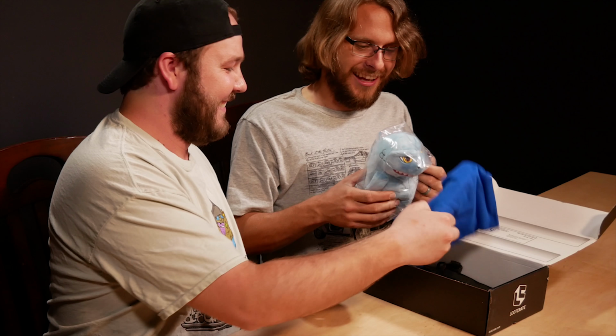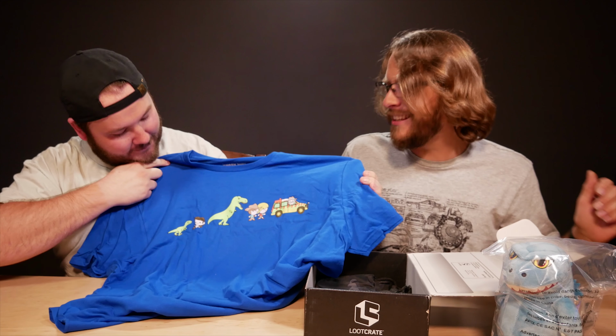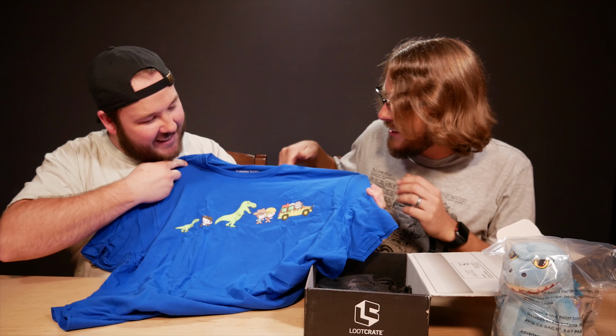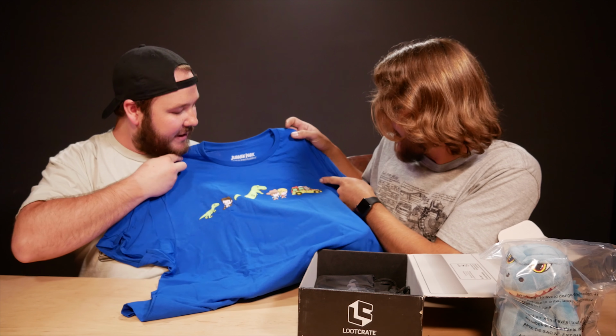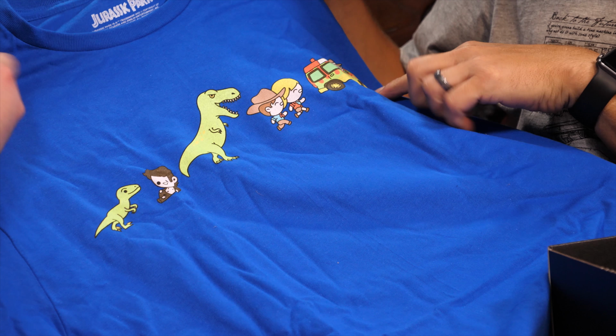We got a t-shirt, we got Jurassic Park. Oh, really? That's kind of cool. I like it. I like the design. I like the art and stuff. Oh, little car. That's a T-Rex. Mercedes. That's the ML. Yes. And then what is that? Oh, so cool. Is that like a monkey? No, that's the guy. Oh my gosh, how could I forget the famous Jeff Goldblum pose?